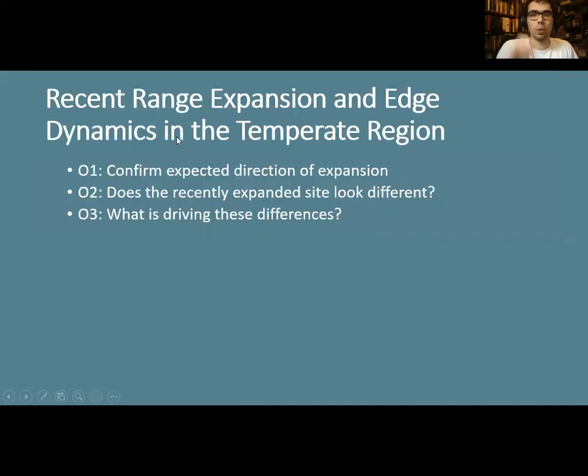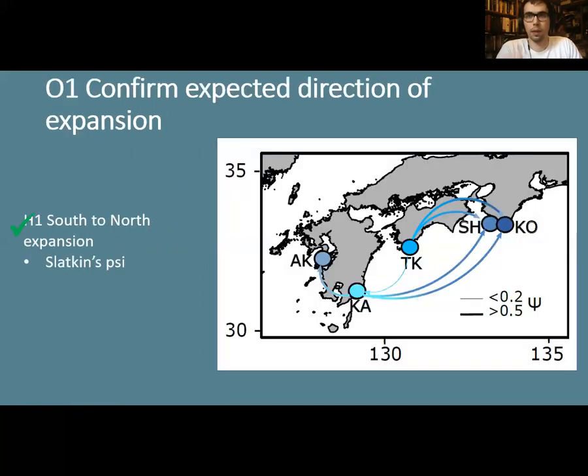Okay, so our objectives here are to: 1, confirm the expected direction of expansion south to north; 2, ask if the recently expanded site looks different, and I'll explain what that means in a second; and then 3, if they are different, what do we think is driving these differences?